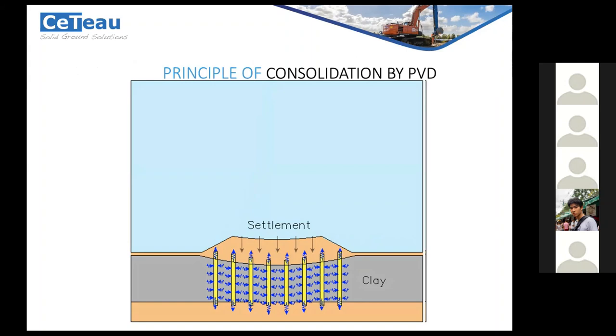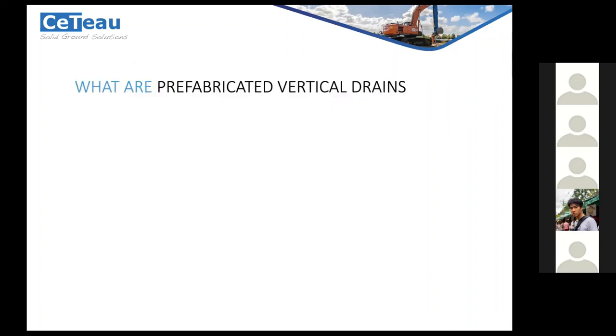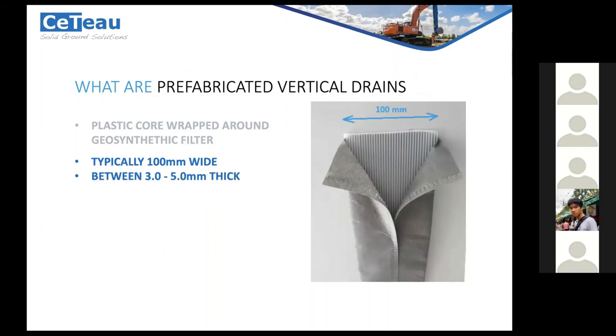The PVDs are actually plastic core wrapped around with geosynthetic filters. They're typically 100 millimeters wide and 3 to 5 millimeters thick, and they're mass produced. Why are the dimensions of the drains so standard? Because they can be palletized and stacked in containers so that they can be shipped out around the world.